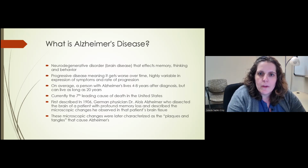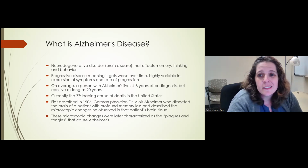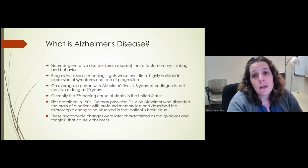So what is Alzheimer's disease specifically? It's a neurodegenerative disorder, so it's a brain disease. It affects memory, thinking, and behavior. It is a progressive disease, meaning that it does get worse over time. And it's very variable in how it expresses itself, what symptoms people have, and also in the rate of progression.